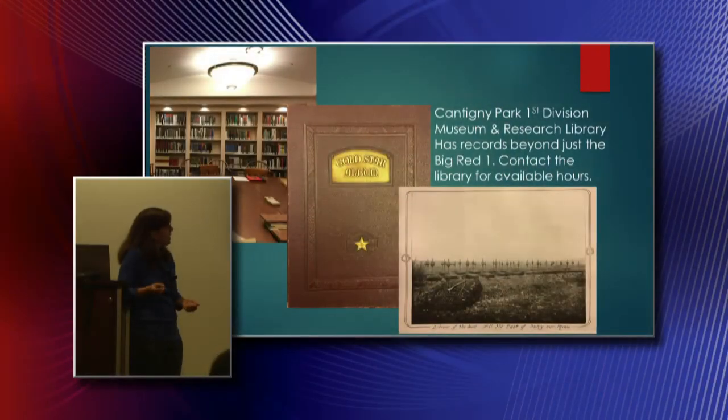They really want this information to be out there. So take advantage of their generosity and go through their collections and see if they have something on the unit or the camp or the soldier that you're looking for. This is the Cantigny Museum in Wheaton.